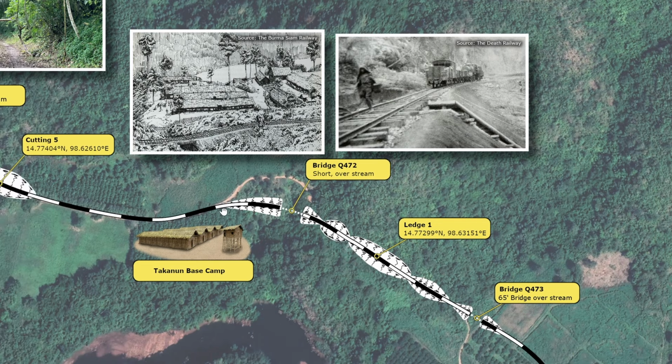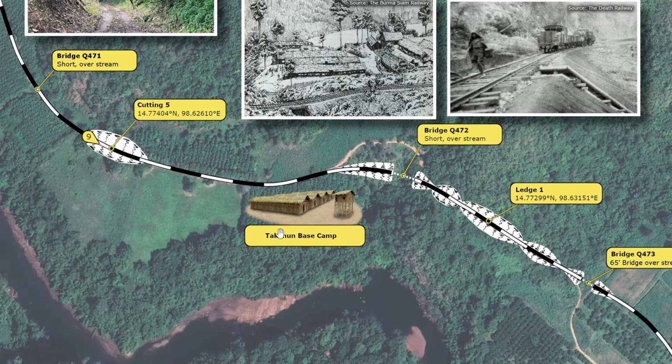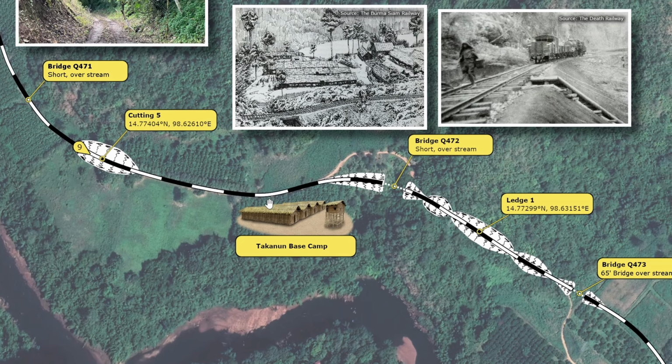Immediately south of the bridge was Takanun Base Camp, the headquarters camp for Group 2 of the POWs. Around 1,200 POWs lived and worked here. The conditions and events in this camp are covered extensively in the book by Robert Hardy, medical officer here at Takanun Base Camp. It's well worth reading if you're interested in this area.